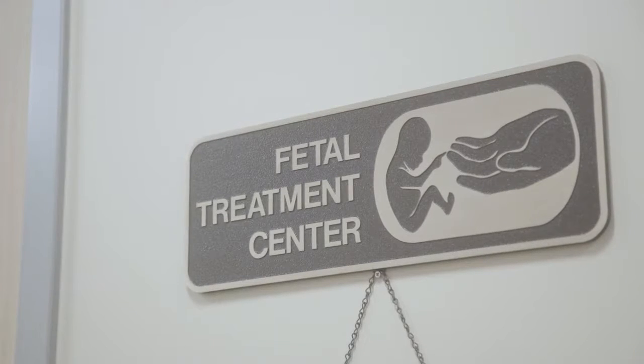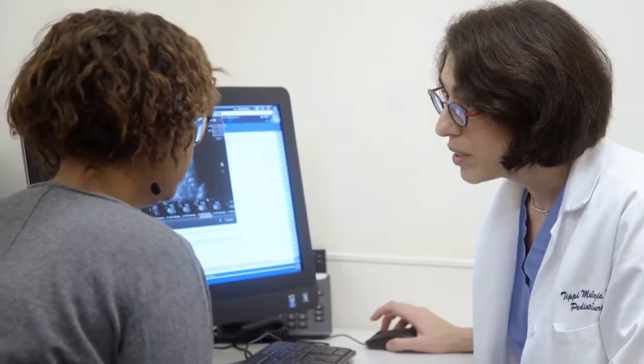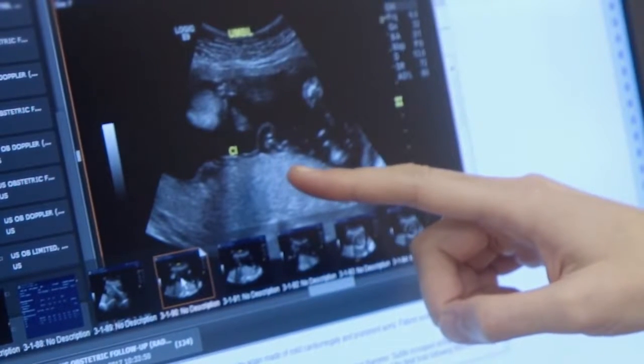If we find that this is safe and effective for this one disease, we hope that we can apply it to a host of other blood diseases, the most common of which would be sickle cell disease.